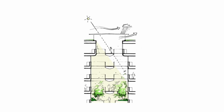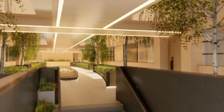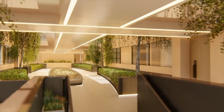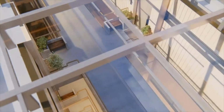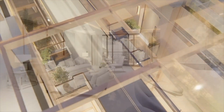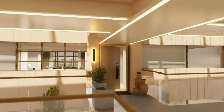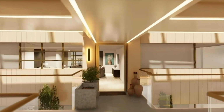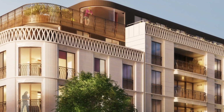The width of the site offers us the opportunity to create a fantastic courtyard right into the middle of the building, which means that all of the apartments that are arranged around the outside of the building basically have dual aspects. So they can have windows looking out onto the street, but they can also have windows looking onto a fantastic private courtyard.